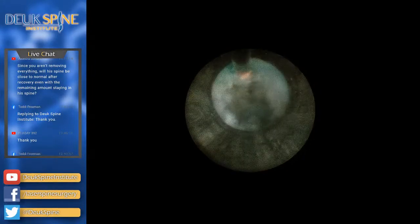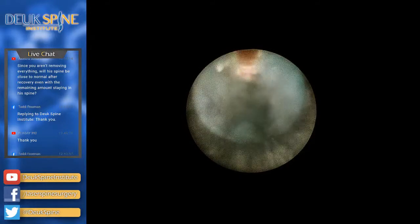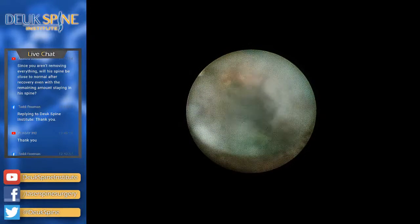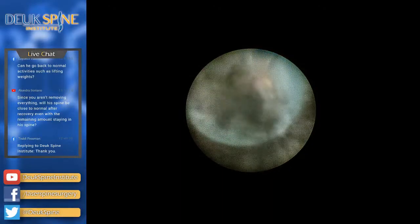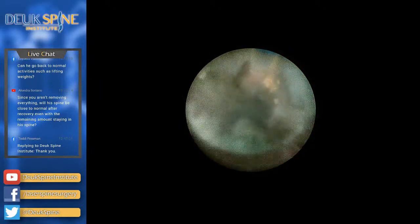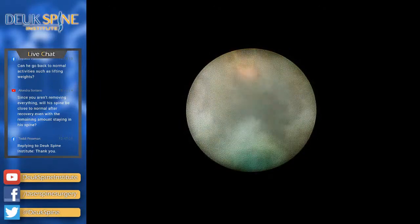Just about done here. I know it seems like we've moved a great distance since we started, but in reality we've moved a very small amount. But we've moved a small amount, but we've removed a large amount of the herniation.